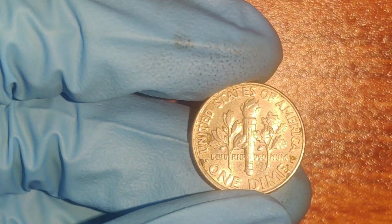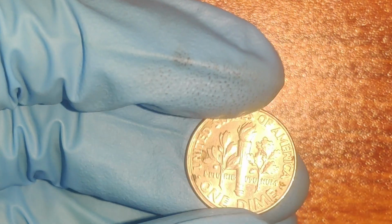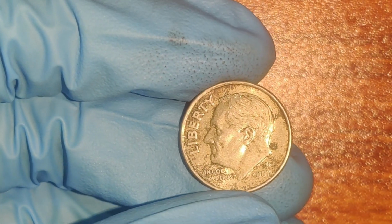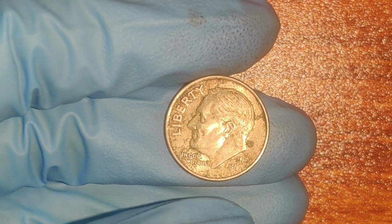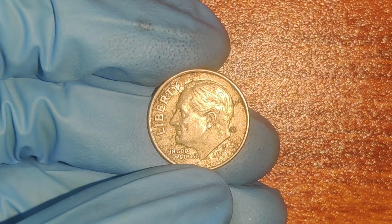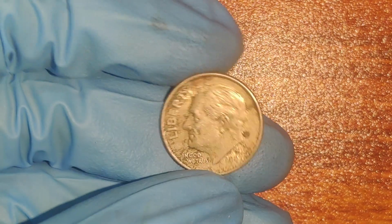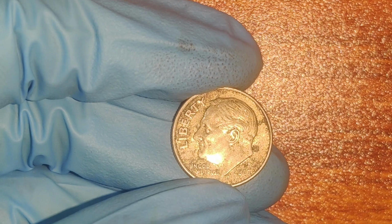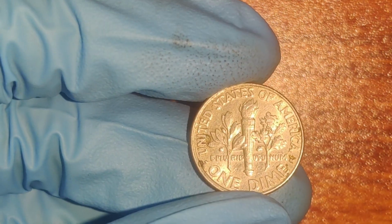For most of us, finding a 2007 D dime in our pocket change is no big deal. But for collectors, the key is in the details. This is a classic Roosevelt dime, featuring Franklin D. Roosevelt on the front and a torch, olive branch, and oak branch on the reverse. These coins are typically struck at the Denver Mint, as indicated by the D mint mark. But one specific coin from this batch stands out among all others.